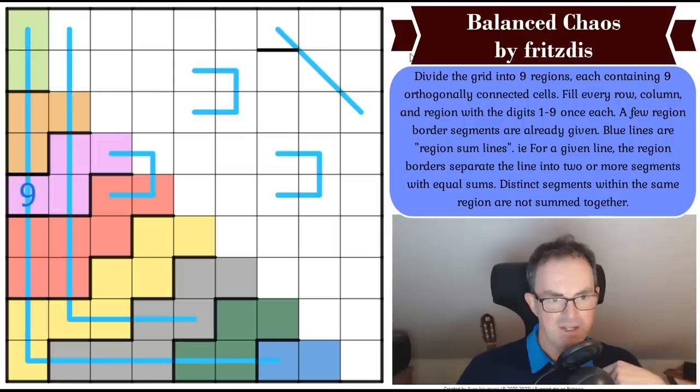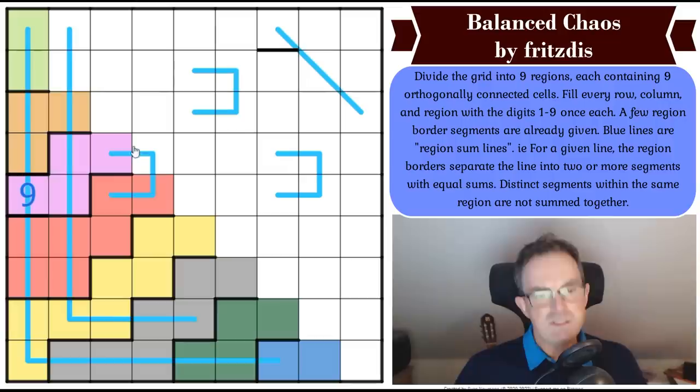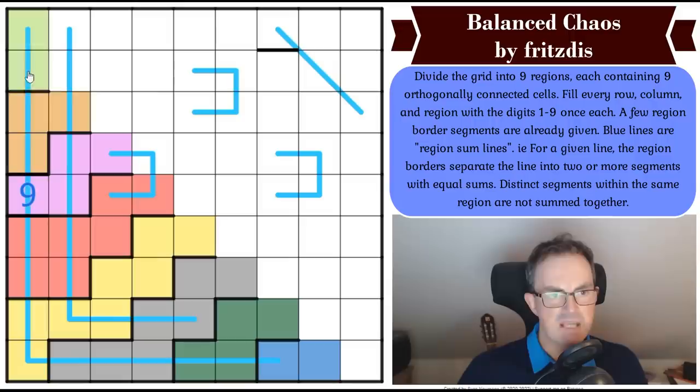Right, so how many different regions have I got identified now? Because none of these regions can be the same, can they? 1, 2, 3, 4, 5, 6, 7, 8. So there's only one more region to find, which is probably up here somewhere. Right, I've got 7 cells in that one. I've got 8 cells in yellow, so the yellow's last cell is in one of those two positions, and either would be helpful.